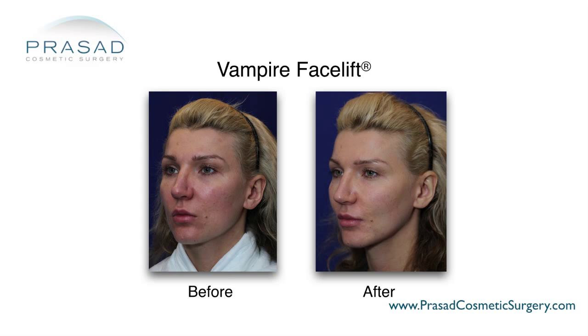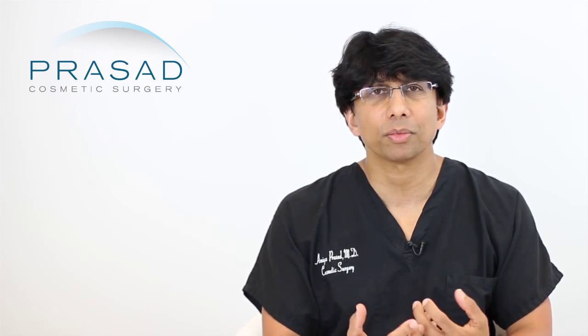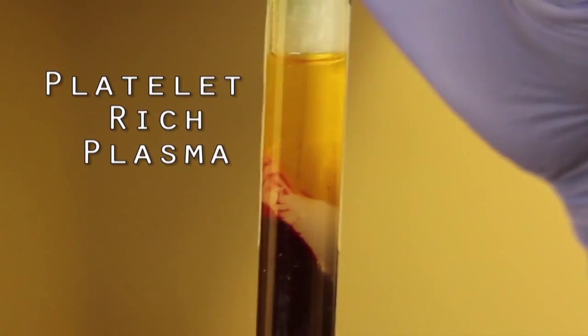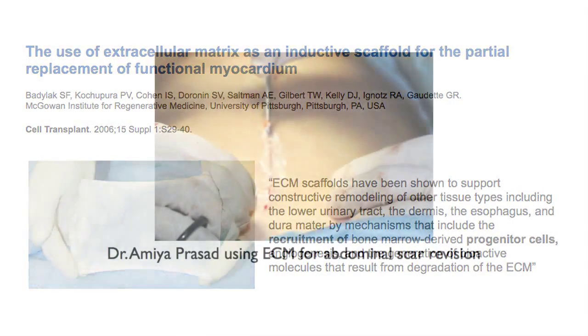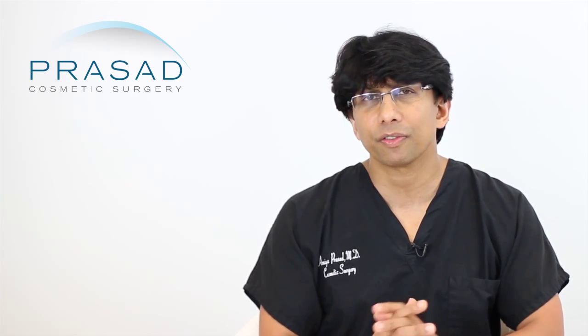We have treated one particular patient who always comes to mind, who had recurrent infections in the face due to a chronic biofilm. And what we did for her is we first treated her with platelet-rich plasma, and then we combined platelet-rich plasma with extracellular matrix, which is a wound healing material, and we were able to achieve even further. It's like we were able to build up the fat and build up the skin quality, and then we were able to take it another level. And we've been able to rehabilitate her skin very well in spite of recurrent infections.